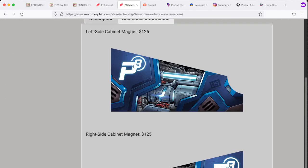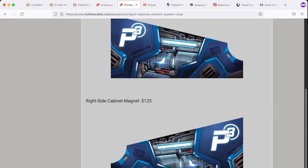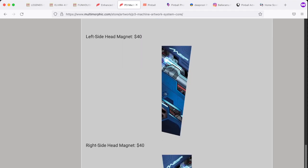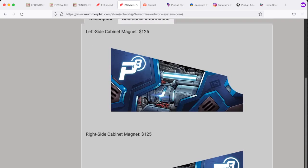All right, the other thing is they launched some new cabinet artwork. If you want all-encompassing P3 artwork on your machine versus something that's specific to a game, you can get this. They call this the system core art. I really like this. It's like you're looking inside the mechs of the P3. It kind of reminds me of Halo or Robotech or something like that. Cool stuff. You can grab that from multimorphic.com.